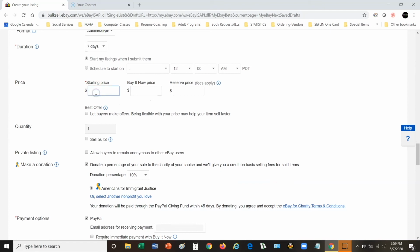Now for the starting price, as a generalization, if you want people to watch and to be having like a little bidding war, you want to start low, especially if you know it's going to sell. So for this one, I might start off with 99 cents.